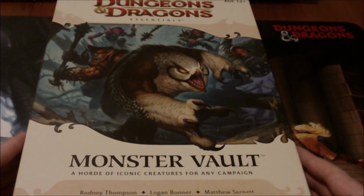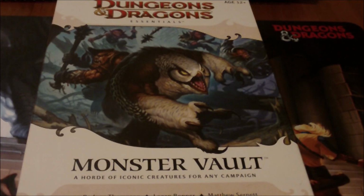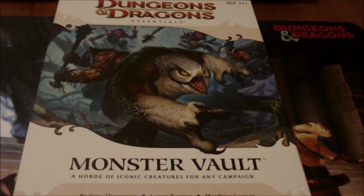As many of you know, I'm sort of a sucker for box sets anyway, so that's one of the main reasons that I was really enamored with the 4th edition D&D Essentials product line, because they just had several really good quality box sets, and this is certainly one of them. So we'll go ahead and take a look here.